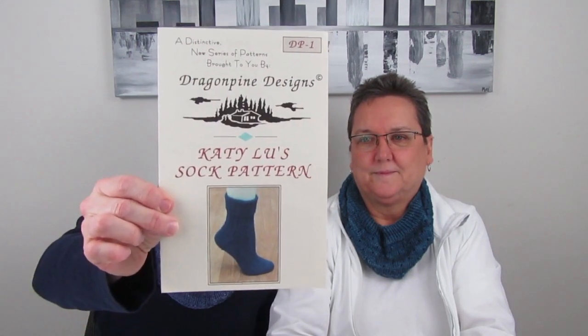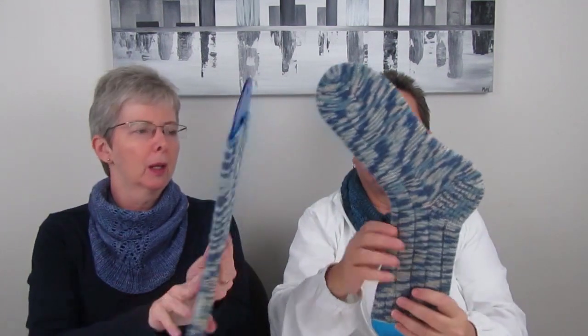And my final finished object is a pair of socks. So we do the birthday socks. So this is a pair, and it's Katy Lou's sock pattern by Dragon Pine Designs. Yes, I do like it. And I'm just going to have you hold those up. These are big. These are big.